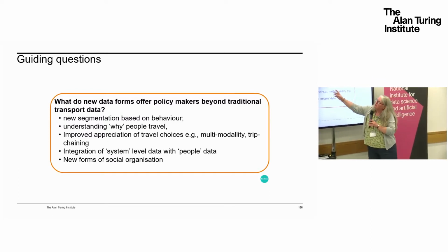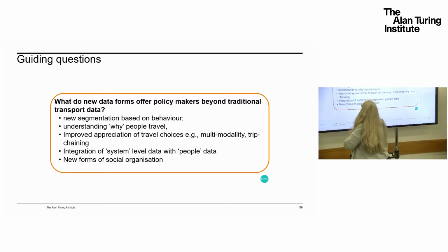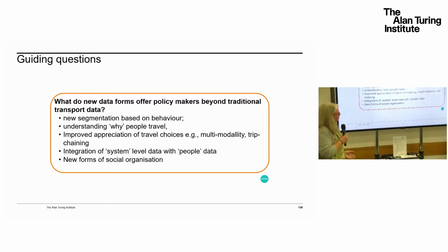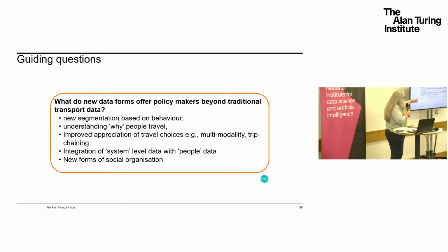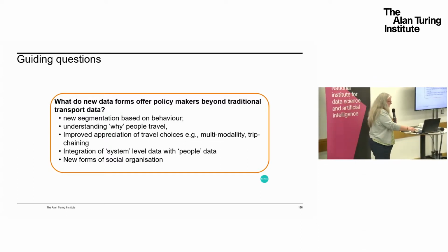Based on our experience, we've got some new forms of segmentation that we can do based on behaviour. We've not been able to do that before. The types of data we were collecting allow us to do that in a dynamic manner, as people are moving around rather than after the event. We also had a better understanding of why people were travelling, inferring from the activities they were doing. We had an improved appreciation of their travel choices in terms of multimodality and multiple trips, the dwelling times, so how long people were staying in places. We also gained an appreciation of the integration of system-level data with people data, and how people were organising together in order to share and move around.